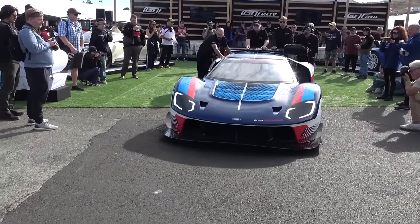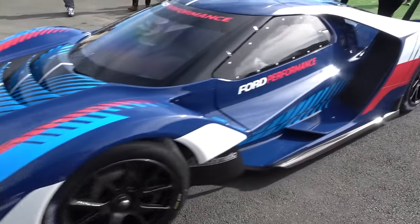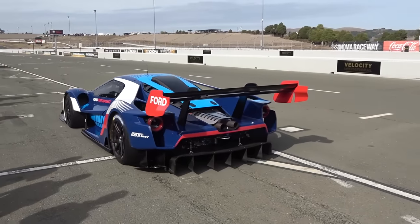It is time for this thing to head down to the pit lane, about to be the GT Mark IV session. Of course, pop down for now. We're going to follow it and go get ready to jump in.